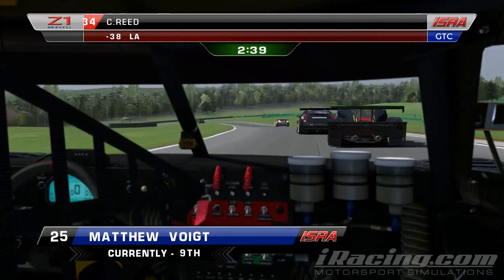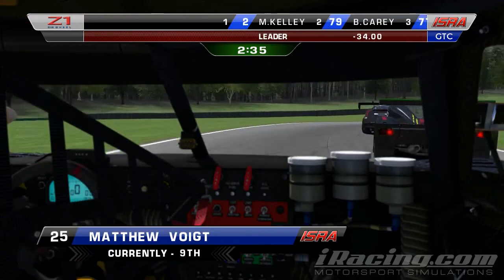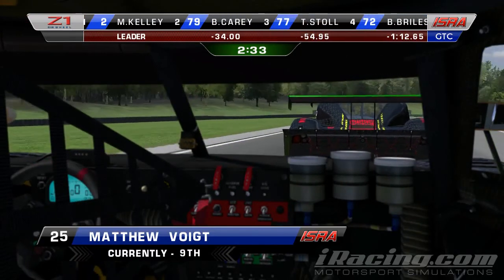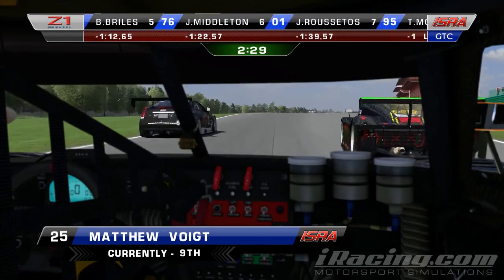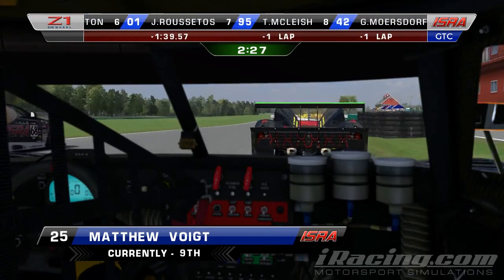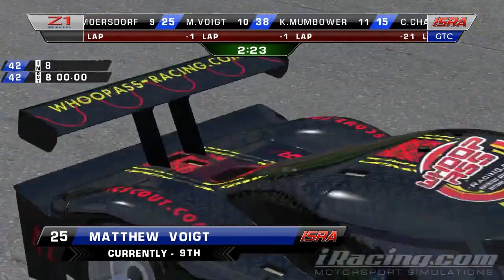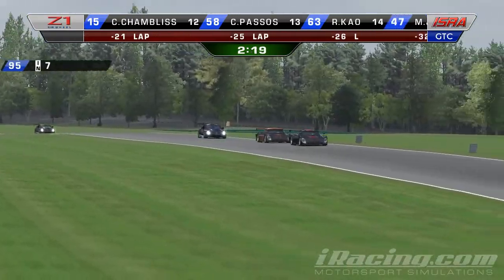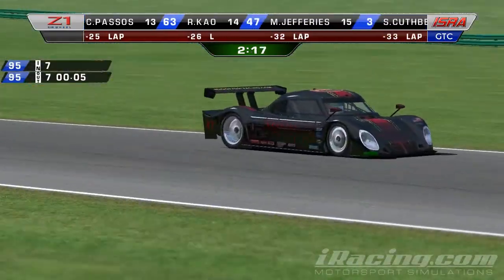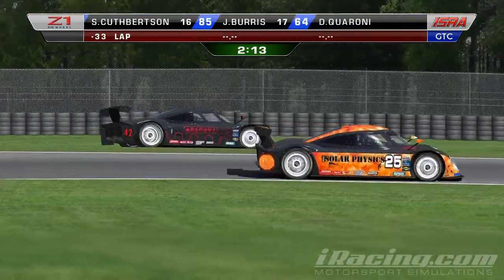And this is quite close. There's another GT car, I believe that is James Mines up there, so that could play a factor. Matthew Voigt might have been. Let's see if he gets a good run coming out of here. Yeah, it looked like Morsdorf had to pinch off the corner there to get around the Cadillac, and Matthew Voigt had a better run off the corner. See if he's going to try to make a dive. Morsdorf kind of blocking the inside. See if Matthew Voigt goes Nigel Mansell on him. He does not. Nope. But he goes wide again.